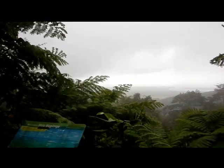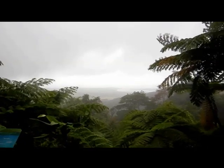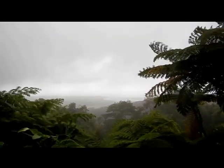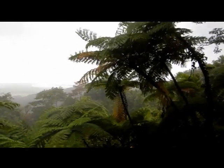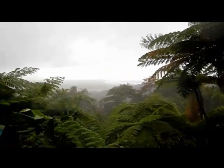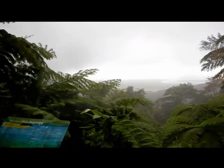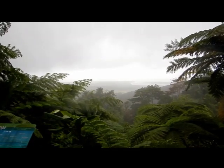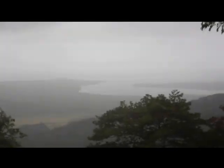We are at Alexander's Lookout, or Alexandra Lookout, and true to its name, the rainforest is raining. But hey, that's cool. A nice day, I'm still in shorts, and the view is pretty good. The inlet, the ocean down there, probably the mouth of the Daintree River.